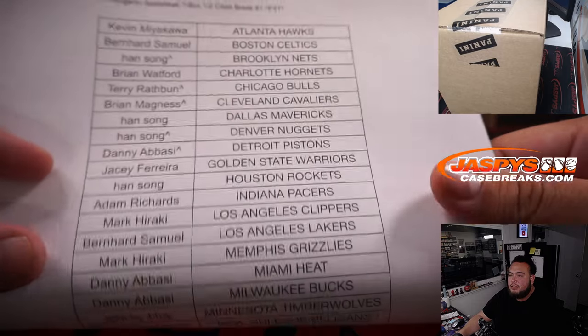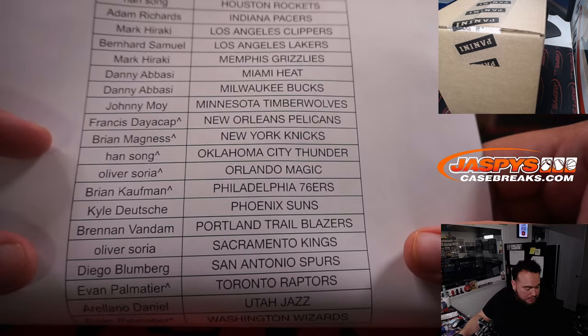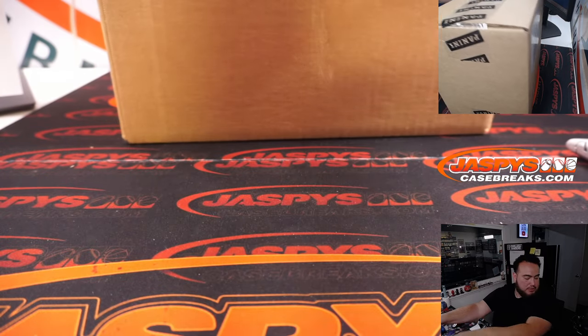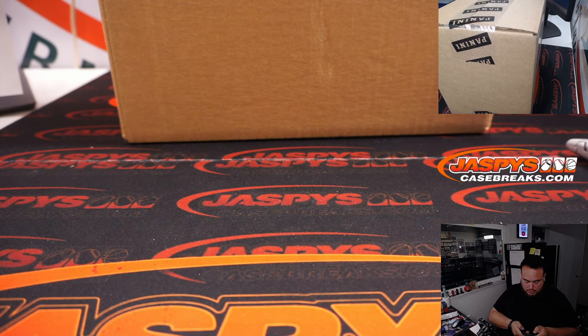So again, if you have a little character sign at the end of your name, that means you won that from a team random. Everybody else bought in straight up. So actually, before I start, let me scan this out really quick. One case.